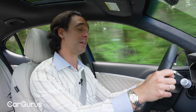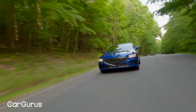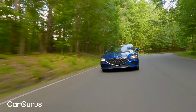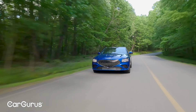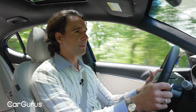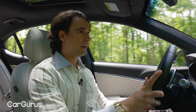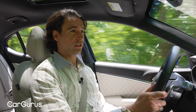It's just the power in this car. It continues to surprise me. I've driven lots of powerful cars, but this one, ooh, that nice little downshift there, I like that. It's just so engaging. The only other car that comes this close to matching this type of driving engagement is an Alfa Romeo Giulia. But at this price, 58 grand, you're getting a 4-cylinder turbo.